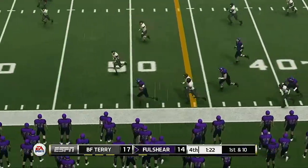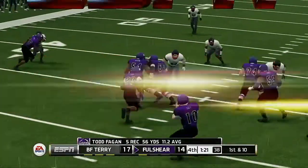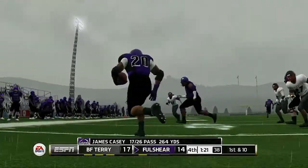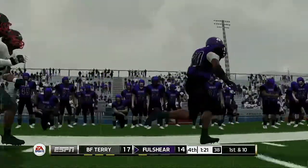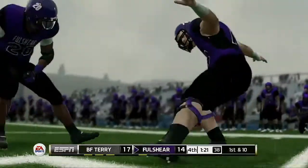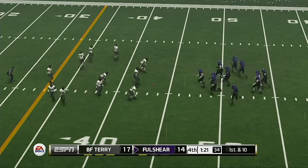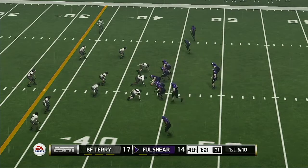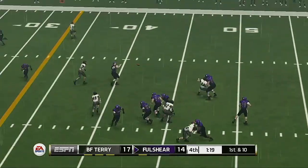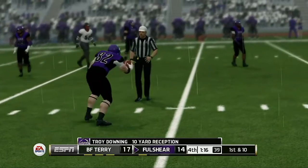Trying to set up a little screen, gets it to his tailback, and he's shoved out of bounds around the 43-yard line. From the 43-yard line, 1st down. A little over a minute in the game. Zips it to the tight end. They'll bring him down at the 33.